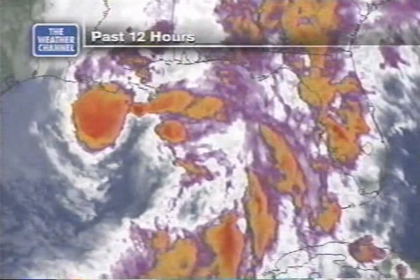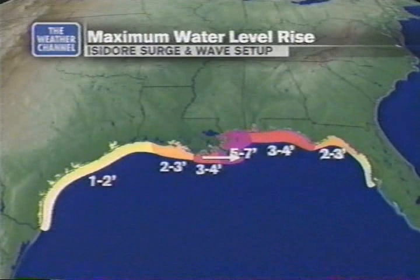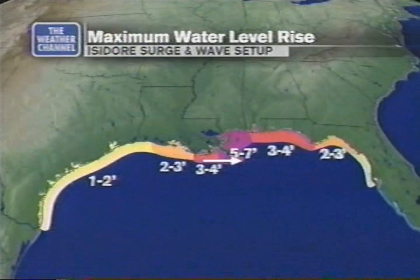And, of course, with the onshore flow near landfall, which should be within the next 6 to 10 hours, we're going to have some water rise associated with the wind onshore, plus wave setup. That's a water rise associated with the large breaking waves. So we could see some water rises above the normal astronomical tides of 5 to 7 feet in this area, 3 to 4 feet in the other areas.